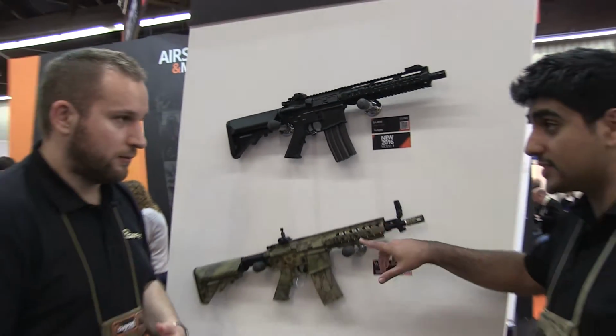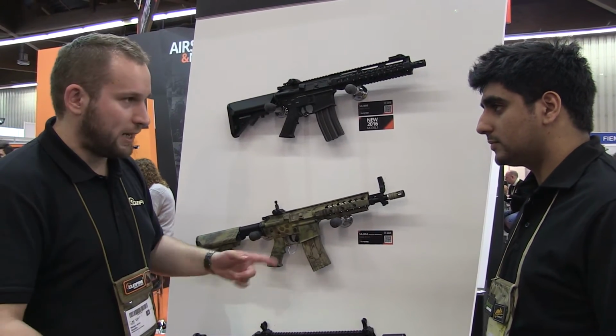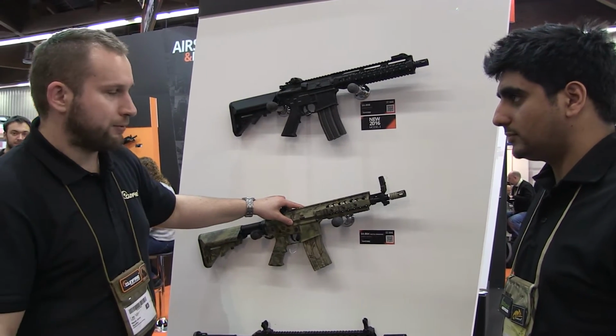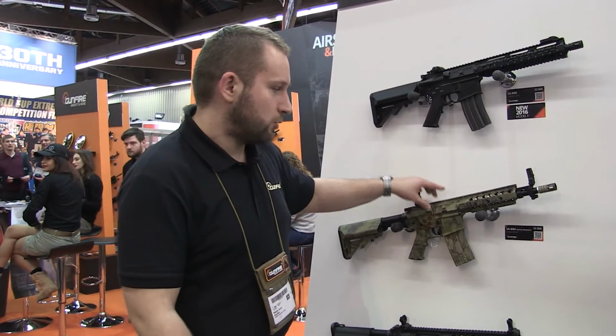Do you do loads of different camos? Yeah, different camos, original camouflages, Mandrake, Multicam, and so forth. So the water transfer is also made by us in-house, so it's of high quality. It doesn't come from some unknown sources. We only use the original materials, so it's fine.